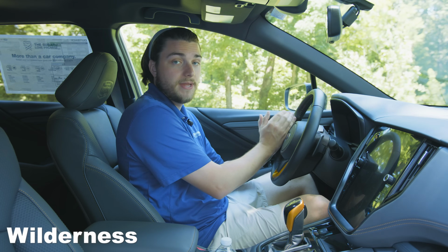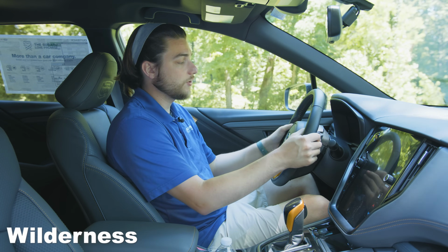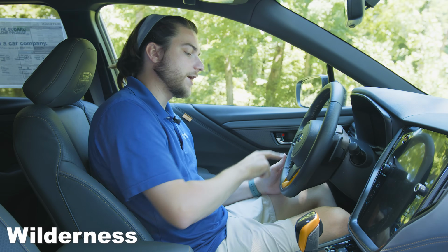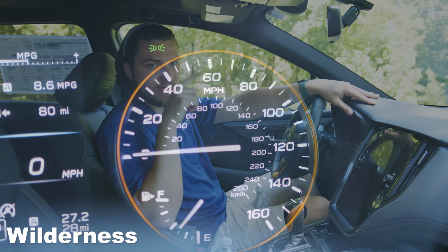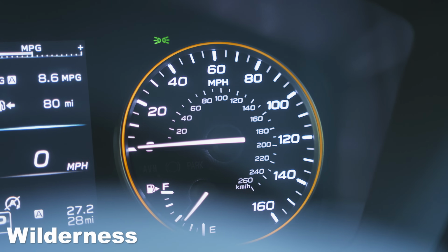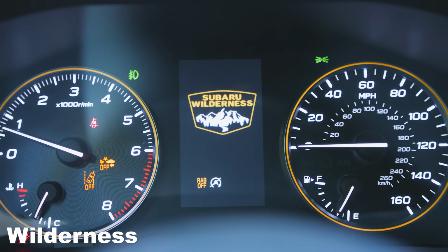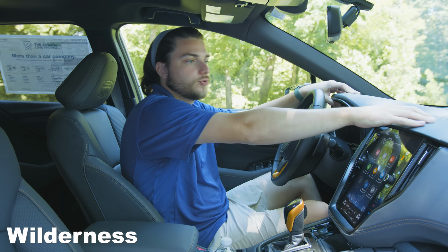But functionally, media controls, adaptive cruise control system with lane centering, your paddle shifters, all the same. It's just a looks thing. You also have that copper stitching that runs around the steering wheel. And then past that on the gauge cluster, you do have that little copper ring around your analog gauges. And if you use the standard push to start button, you do get a little Wilderness badge on the actual little gauge cluster.